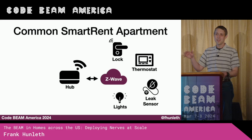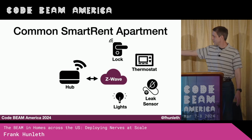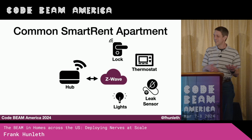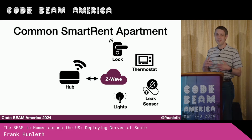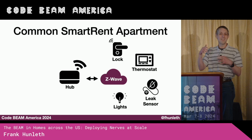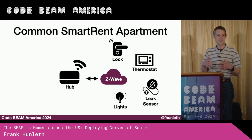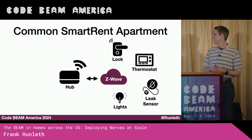Z-Wave is a sub-gigahertz protocol. It's lower power, so a lot of these devices, like the locks and especially the leak sensors, will have batteries. With leak sensors, you want their batteries to last a really long time because you really don't want to replace them. It's the same idea with the door locks, and Z-Wave helps you at that. Z-Wave also helps by defining a consistent interface across vendors. So door locks kind of work the same between vendors, and lights kind of work the same.